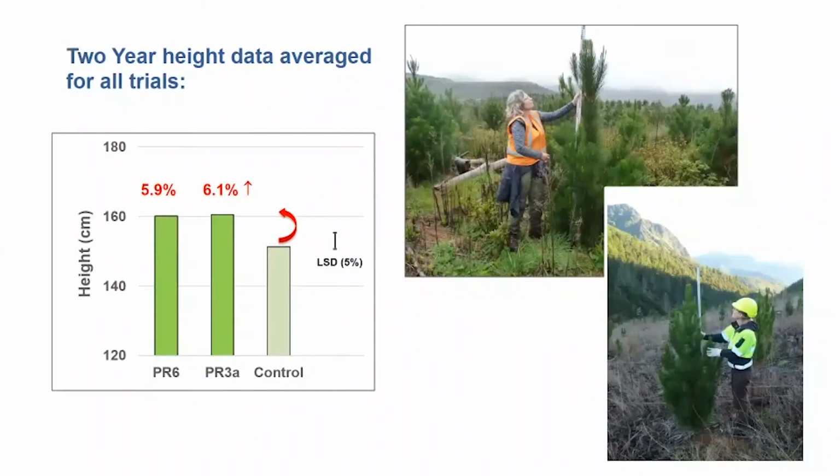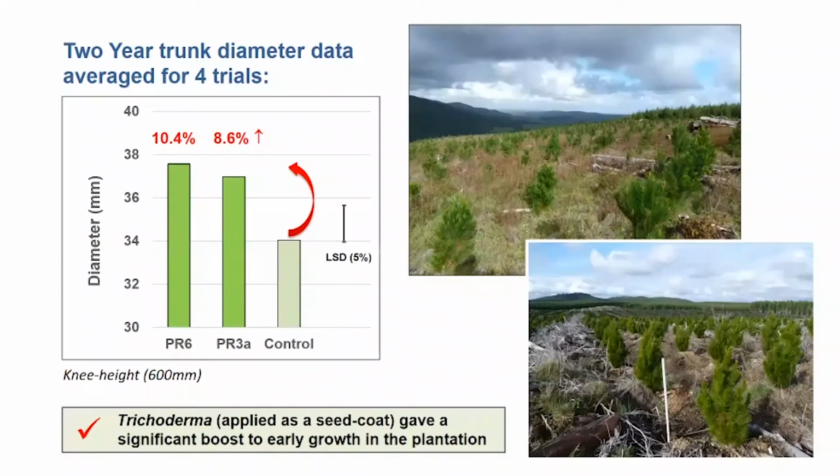I have just finished doing the 2-year measurements a few weeks ago, and I found a similar result to last year, with tree height being significantly increased by around 6% with Trichoderma compared to the control. I also measured trunk diameter in 4 of the trials this year, and I found a larger significant increase due to Trichoderma of 9 and 10% compared to the controls. So we can conclude from these results that these 2 Trichoderma mixtures applied as a seed coat in the nursery are giving a significant boost to early growth in the plantation.